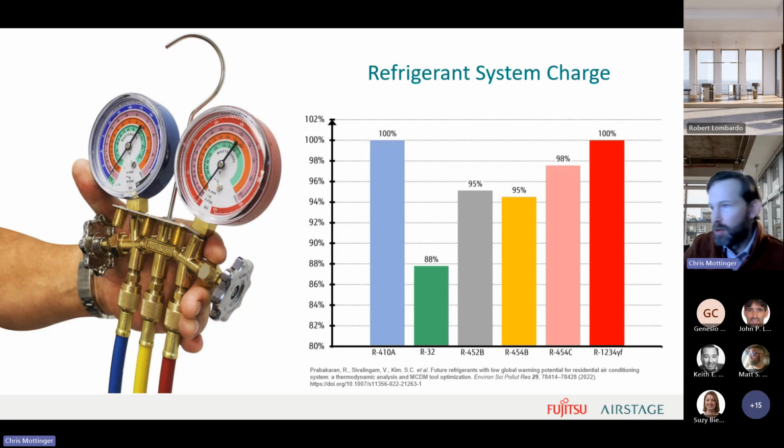This chart that you're looking at shows specifically that if we were to charge a system with 410A being 100% charge for that system and convert that system over to R32, we would need only 88% of the total refrigerant volume to maintain the same BTUs, output, efficiencies, everything else there, again, because R32 carries a lot more BTUs than what 410A and 454B do inside of their systems.